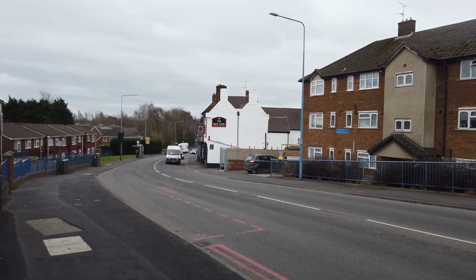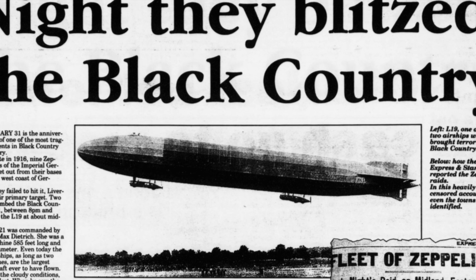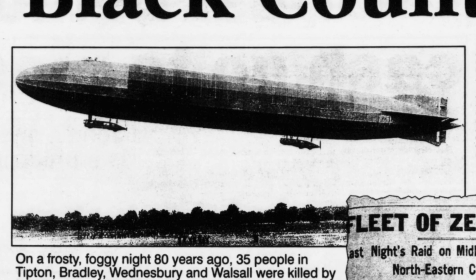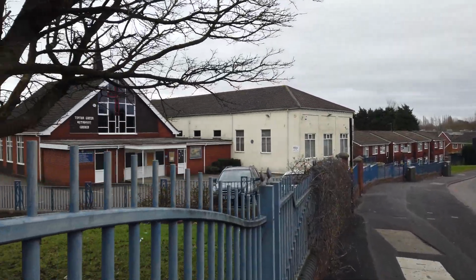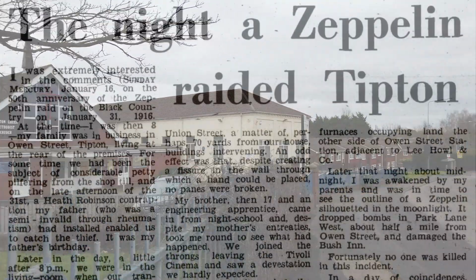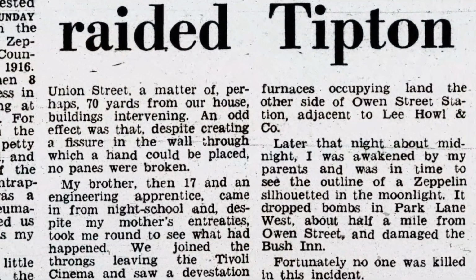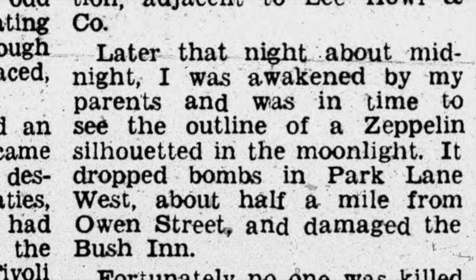Just after midnight, a second Zeppelin, L-19, came over Tipton, probably attracted by the fires caused by the L-21's attack. Several bombs were dropped along Park Lane, where we are now, causing serious damage to a number of buildings. One of those destroyed was the Bush Inn, where the licensee and his family had a narrow escape, but fortunately there were no further casualties.